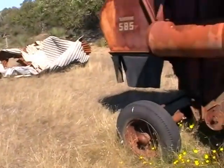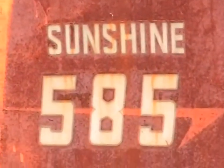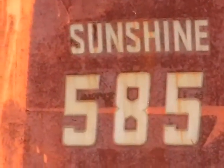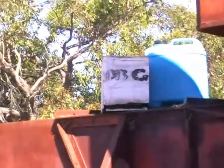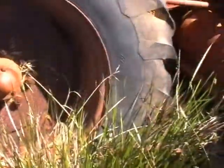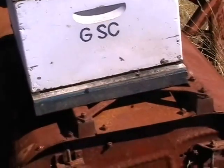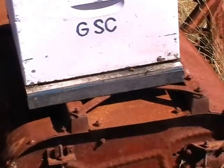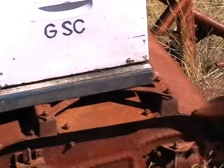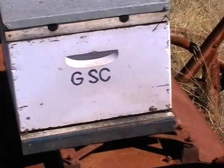What is it? Sunshine 585. But someone parked a little beehive box on top, so that's some use. I think there's still air in the tires. Oh yeah, and look here on the collector thing there. There's another beehive, keeping it off the grass, and the bees coming in and out. Not many, but perhaps the bees have not quite understood the intention of the beekeeper.